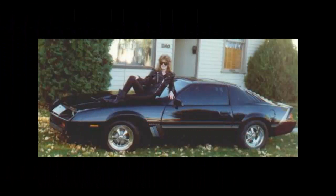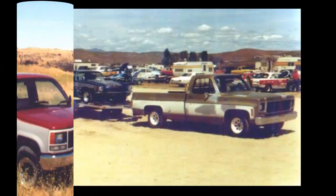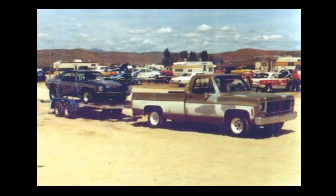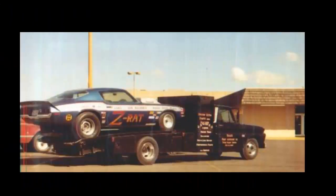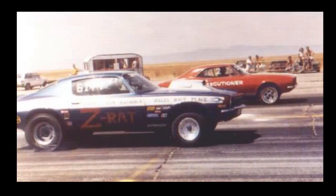This one was the car I replaced it with after my wife took the other one away from me. Then we got this pickup. It was just a pickup. Then we got a race car here with my old crappy pickup. We finally moved up to a truck to pull the race car. It was rather fast in its day. 1970 Camaro.